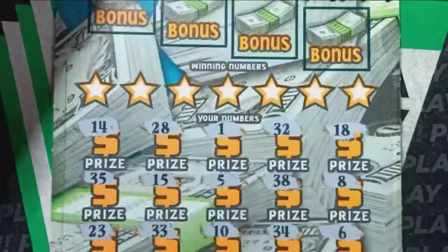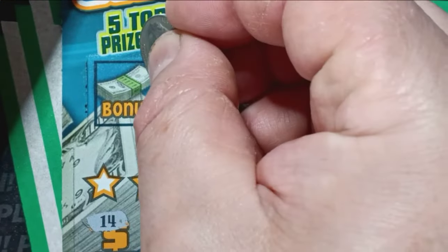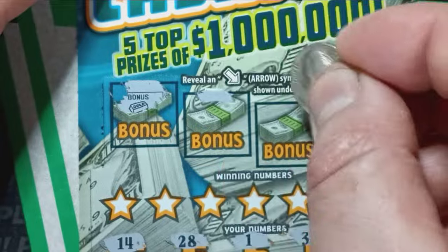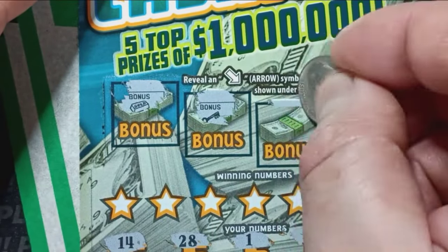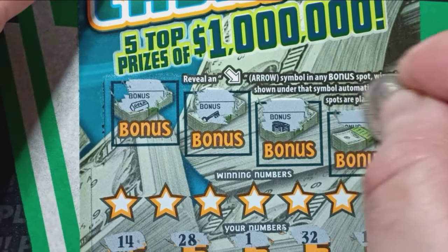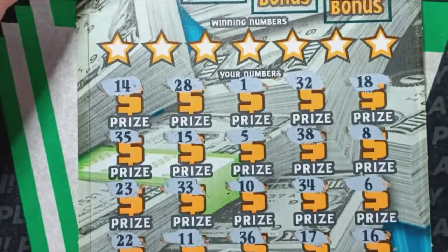No symbols on ticket 9. Can we see an arrow? We see an arrow. We have a bonus win. Come on, camera, focus. What the heck's going on here? And that's not a bonus win. Gold is no good in this one. And we have a key, no good. Come on, arrow. Can we find an arrow? We got a treasure chest and last chance. Nope, we got a ring.